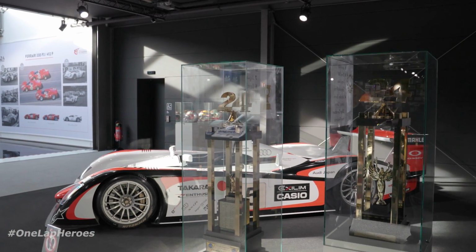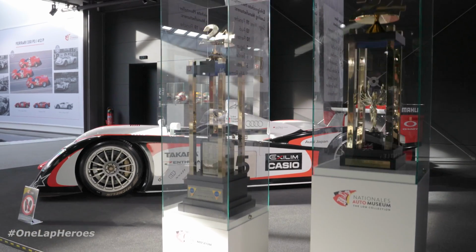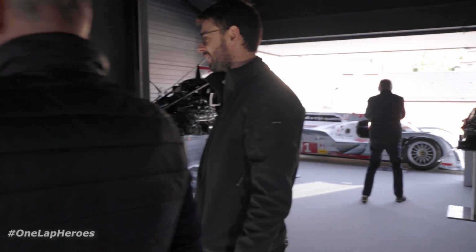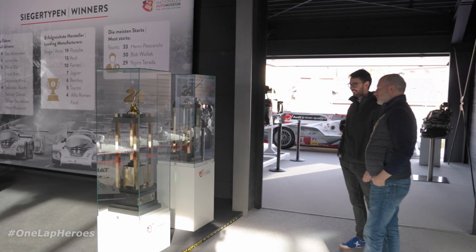I guess Audi is a bit jealous that you have this here. Because they are particularly proud about this heritage. And it's very rare for one of these cars to be out of their hands. So it's the only one. So they might be jealous, they won't admit.